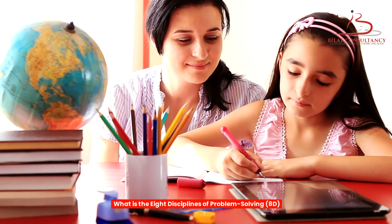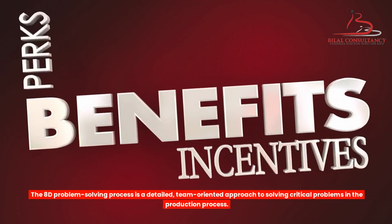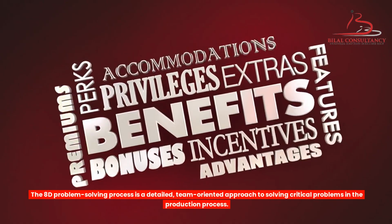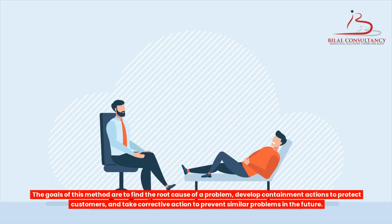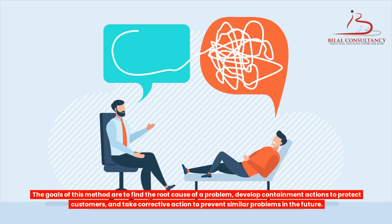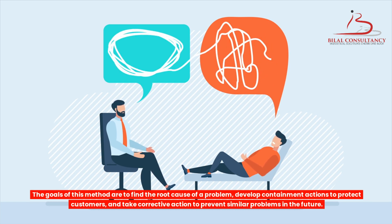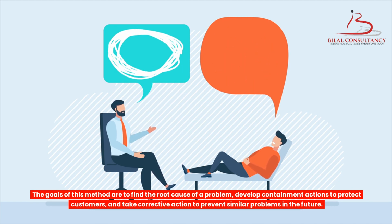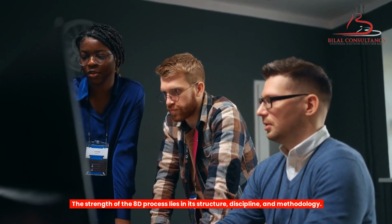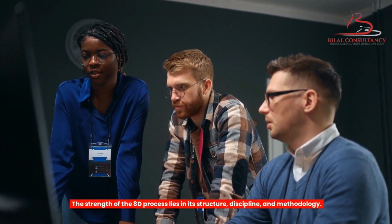What is the 8 Disciplines of Problem Solving, 8D? The 8D problem-solving process is a detailed, team-oriented approach to solving critical problems in the production process. The goals of this method are to find the root cause of a problem, develop containment actions to protect customers, and take corrective action to prevent similar problems in the future. The strength of the 8D process lies in its structure, discipline, and methodology.